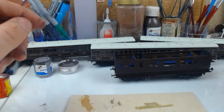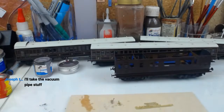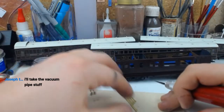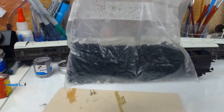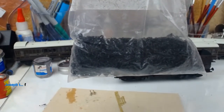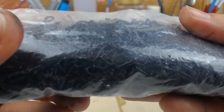BR modeller, well, I can't hold that against you. I'm tempted sometimes. Well, I got over it. I recovered. I'll take the vacuum pipes off. No, I find uses for it, don't worry. But for clarity, when I say I have a bag of nearly 1,000, I'm not joking, for those that haven't seen the bag before. That is just vacuum pipes in there. Many, many, many vacuum pipes.